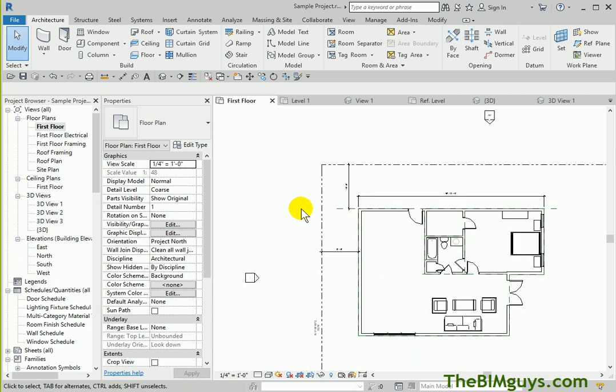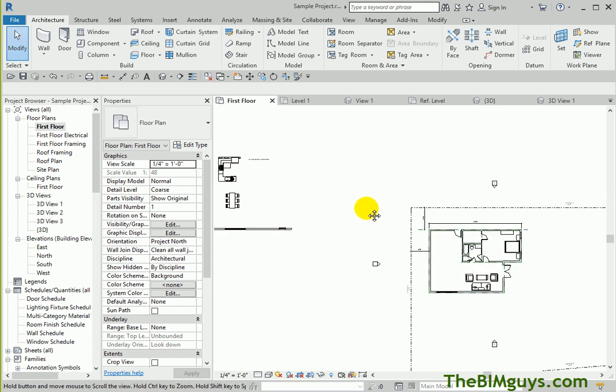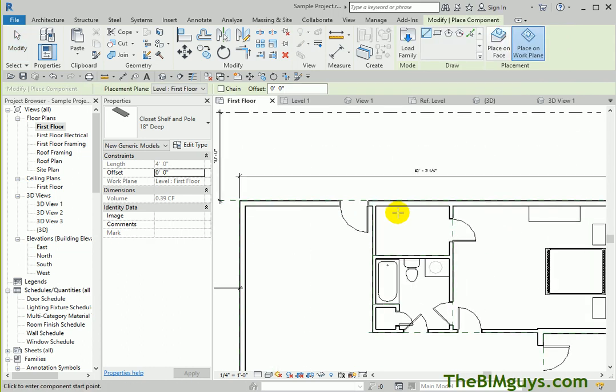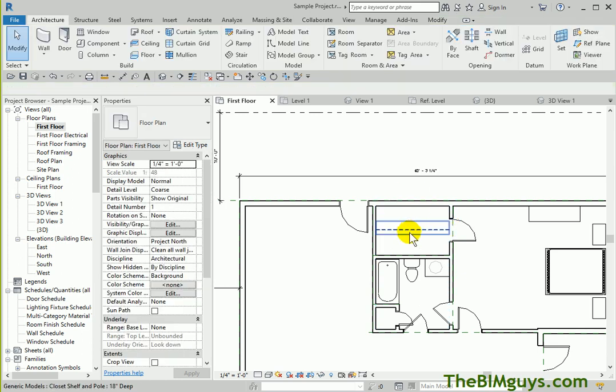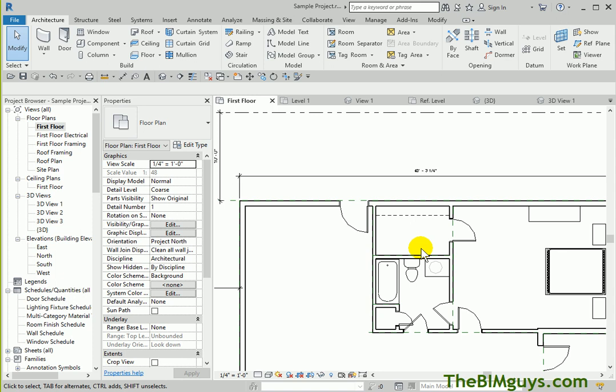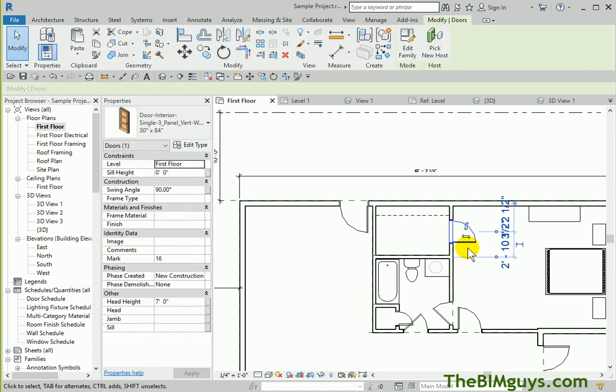Now we can even do some fancy things in Revit. There are things like shelving units. You grab this here and I'm going to actually make a new one. I come in and I place it and I can actually draw that shelf unit. Now I drew it off the wall a bit, so let's go ahead and move it into place. All right. So that is actually a shelf unit, and when we cut a section, you'll see how nice that looks.